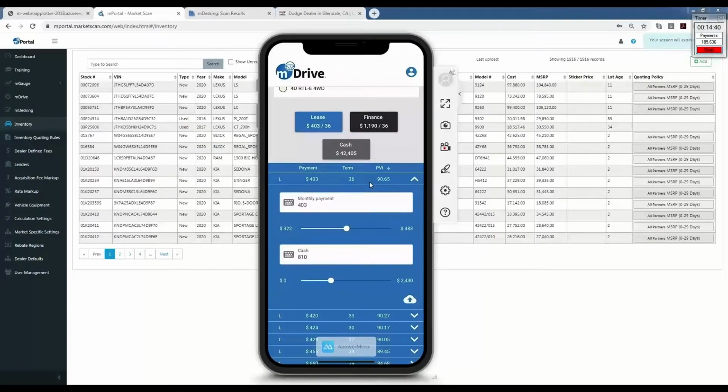It doesn't matter whether we approach the customer's needs from a what vehicle can he drive standpoint or what are my payments standpoint, we still are always in a position where we never leave the consumer unattended, right?